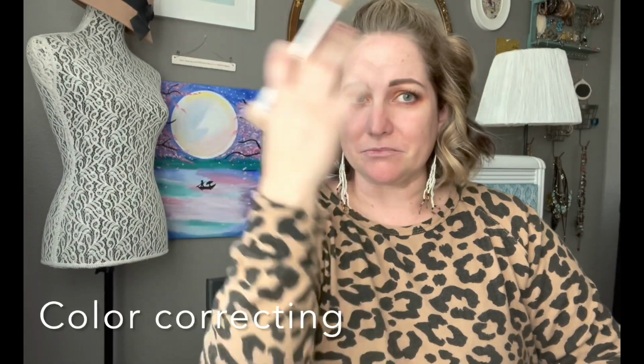And once you take that step, honestly, this would be the best time to do your eyeshadow, do your eyebrows. So give it some time to let it dry. Once you have prepped your skin and your face is dry and ready to go, now is the time to go ahead and start applying your makeup.